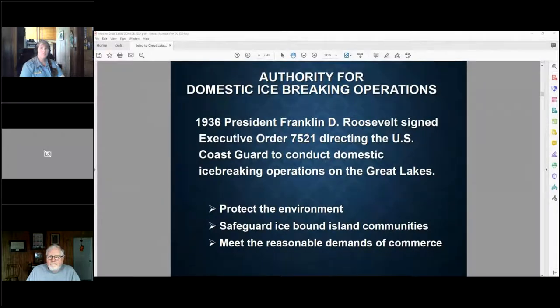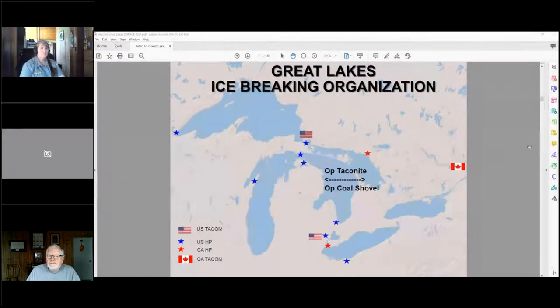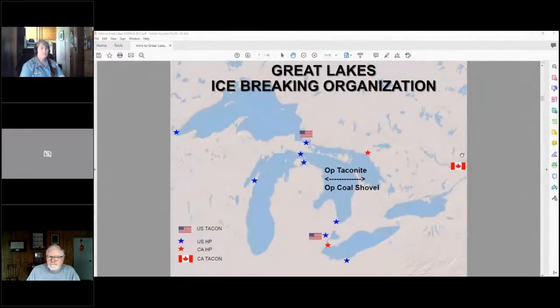So if you look at the split there, the eastern half of the Great Lakes is managed out of Detroit in partnership with our Canadian Coast Guard partners, who base their icebreaking operations out of Montreal, Quebec. And then the western half of the Great Lakes is managed out of Sault, Michigan. That area is representative of the northern half of Lake Huron, all of Lake Michigan, and all of Lake Superior. We partner with our Canadian Coast Guard friends.